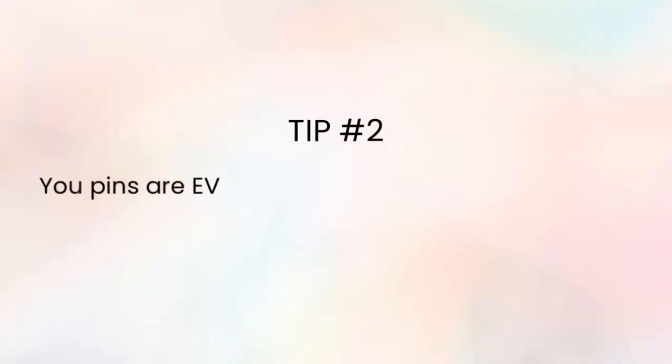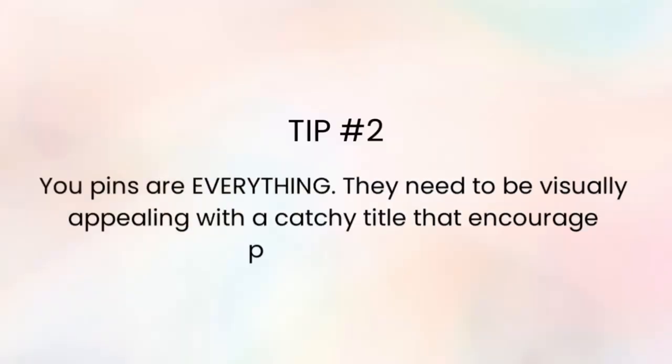And number 2, you have to make really, really, really good pins, meaning the images need to be pretty and appealing. The title is super important. Think of it almost like what you have to do on YouTube. You want the title to be something that will get that person to click through and go through to your content. The size matters as far as images in Pinterest. So 1,000 by 1,500 is what they recommend. I personally like 1,000 by 2,000. I see more success with a little longer pins, but that's something you have to experiment with.